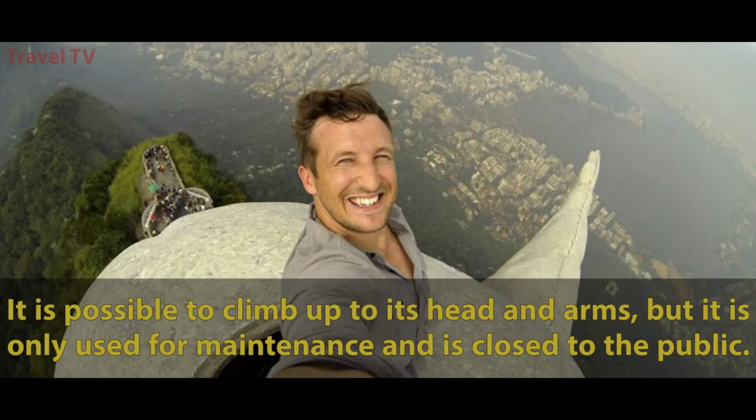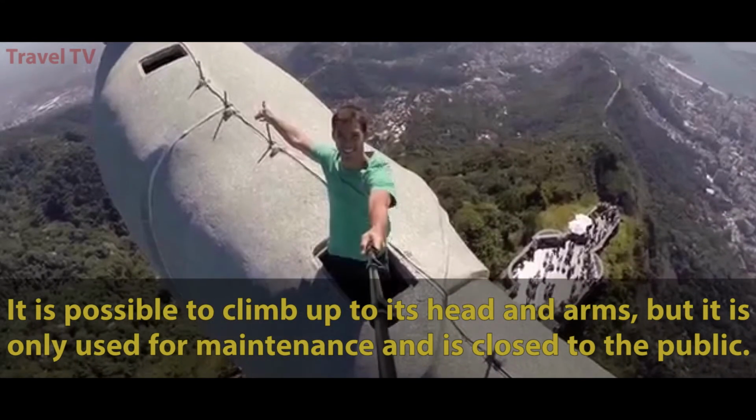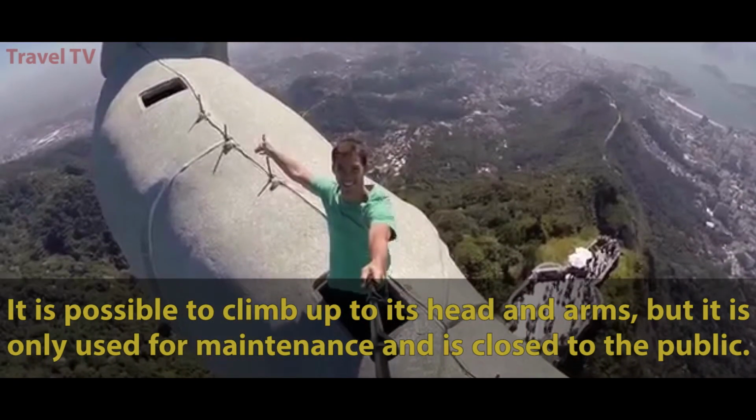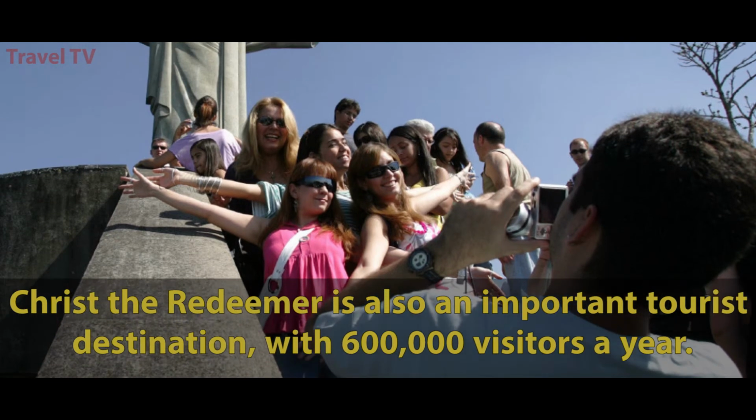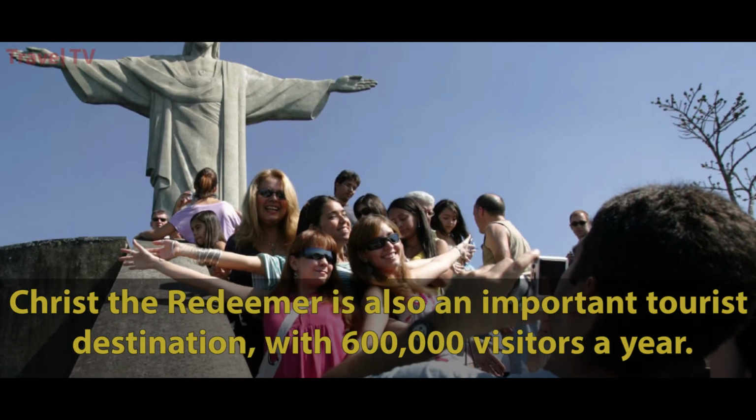It is possible to climb up to its head and arms, but it is only used for maintenance and is closed to the public. Christ the Redeemer is also an important tourist destination, with 600,000 visitors a year.